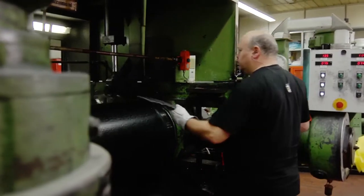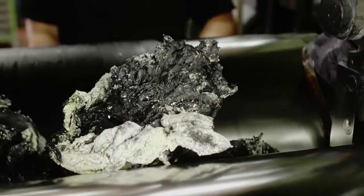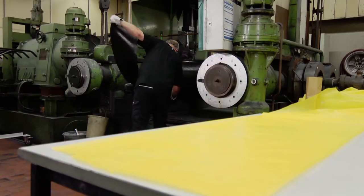This compound contains elements such as natural rubber, silica and carbon black, rapeseed and mineral oil, zinc oxide, sulfur, stearic acid, activation agents, antioxidants, and UV inhibitor.